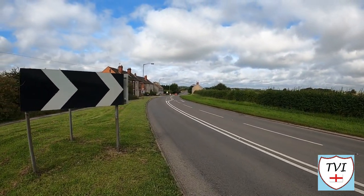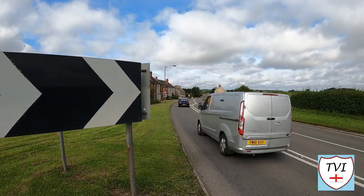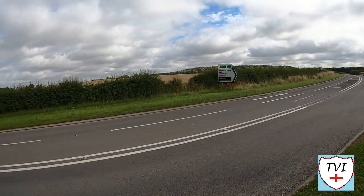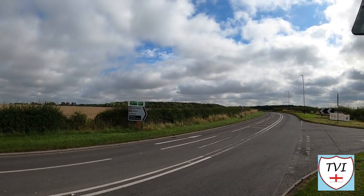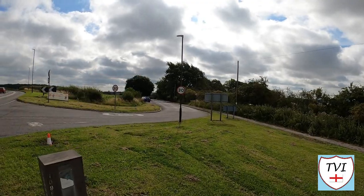This runs all the way into Sheffield from here. And it's notable because it's got plenty of speed cameras. There's at least three in that direction. And over there, you'll see a wood. We're gonna go and have a look at that later. But to start with, we're gonna head into the main village, which means going down this road right here. Welcome to Whitwell.